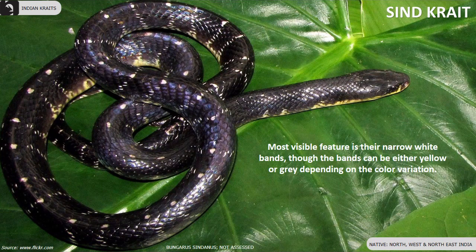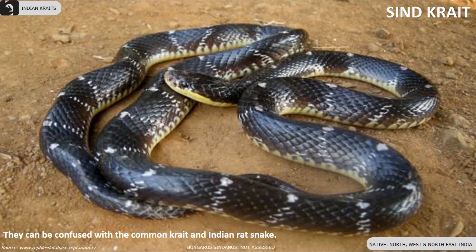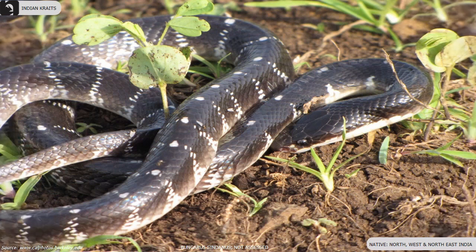Sindh krait is found in north, west and northeast of India. They can be confused with the common krait and Indian rat snake. The most visible feature is their narrow white bands, though the bands can be either yellow or grey depending on the color variation. They have an egg-shaped head with a short snout, small eyes, and upper lips that are either yellow or white, with a pointed tip tail.